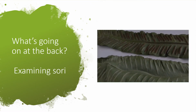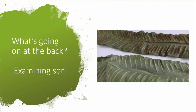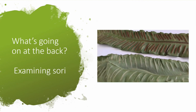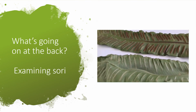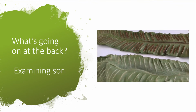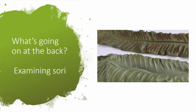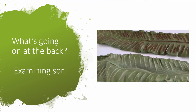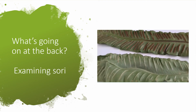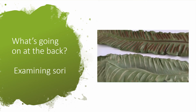We're looking here at the back of 2 hart's tongue fern fronds. You can see very clearly the sori on the back of those fronds. They're quite mature on one, the upper frond, where they're quite a dark brown colour, and quite underdeveloped on the lower one, where they're a sort of more pale silvery kind of colour. I'm going to zoom in on these so that you can get a really good close look at what's going on there.